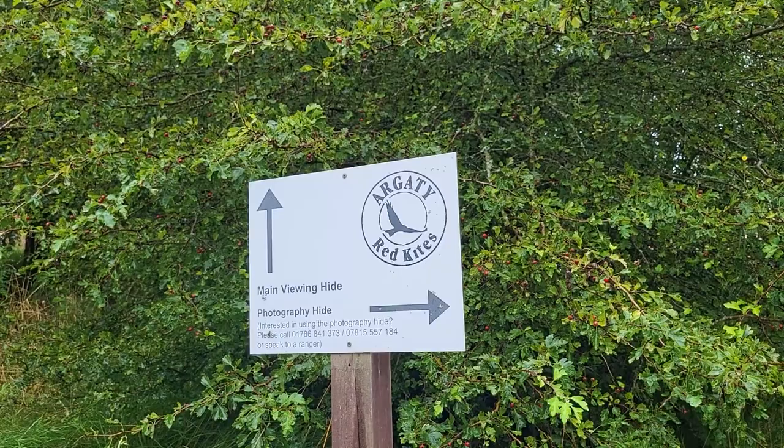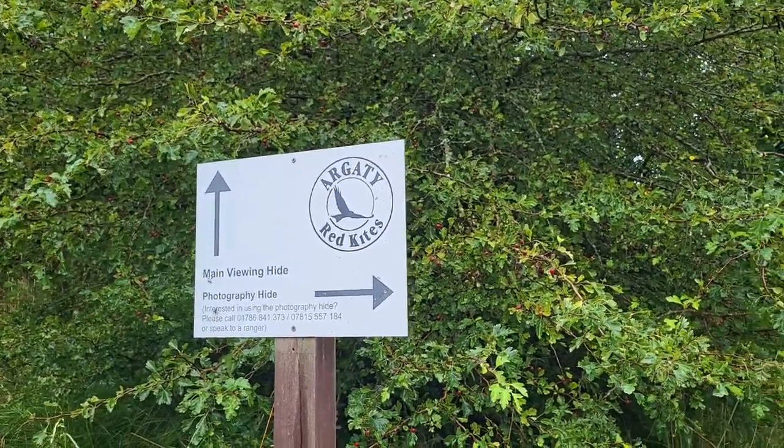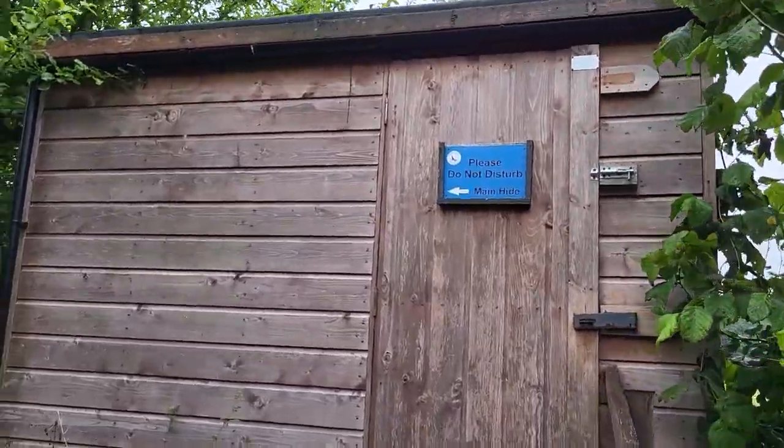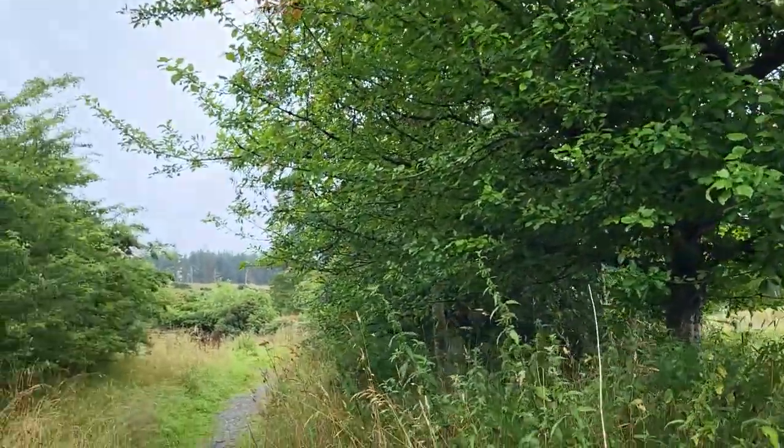So there's the two hides. We're not going in for a photography hide today because I'm with the family. I've gone racing up there. Must get fitter. Been advised near the door. Fingers crossed. I won't speak until we come out.